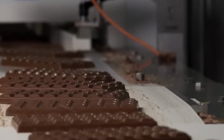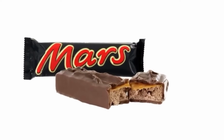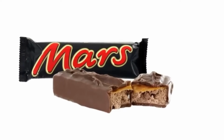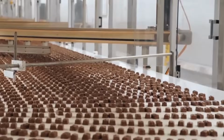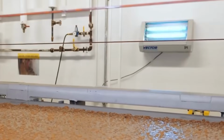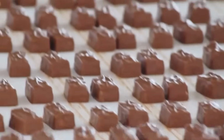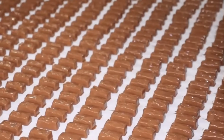and innovation. Mars chocolate bars, instantly recognizable by their dark chocolate coating, nougat core, and caramel layer, are manufactured through one of the most highly refined industrial processes in the global confectionery world. While the experience of biting into a Mars bar feels simple and indulgent, the behind-the-scenes production is anything but.